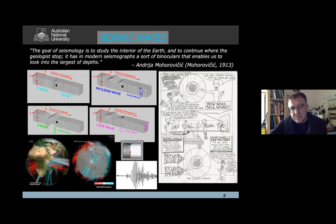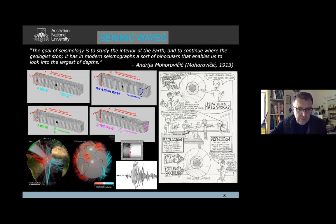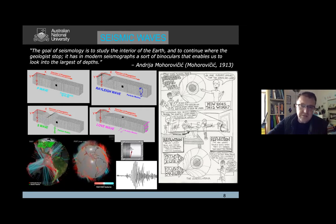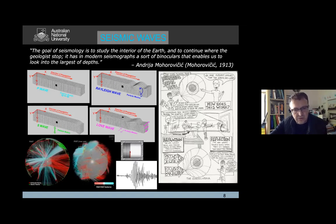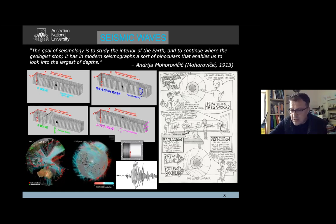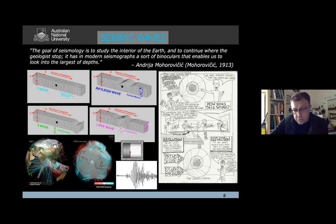So the goal of seismology is to study the Earth's interior and basically to continue where geology stops. And it has in modern seismographs a sort of binoculars that enable us to look at the largest of depths. That's what was said by Andrija Mohorovičić at the beginning of the 20th century. And in a way, this is what this project embodies.